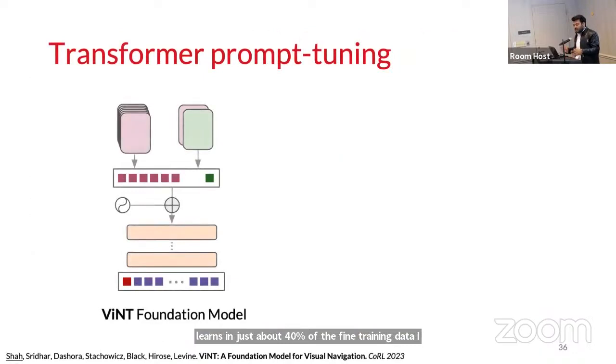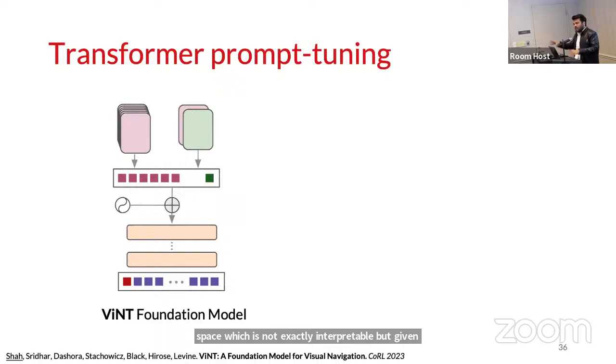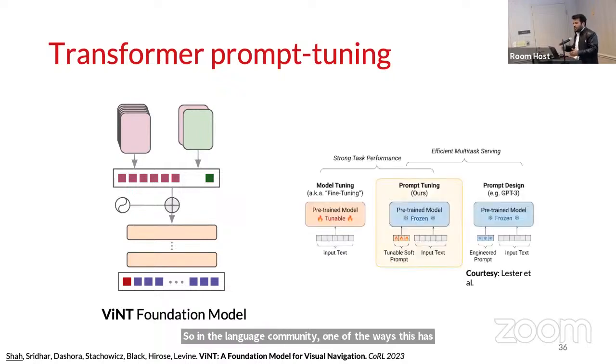Okay, so we talked a lot about this architecture and lots of things it can do. One last thing I want to touch upon, which I found really cool, was this is a transformer, and the reason we like transformers is they have a token space which is not exactly interpretable, but once you give it some tokens, it'll do the attention magic and start working. So in the language community, one of the ways this has been working is you prompt these models to learn something nice, and then you steer the outputs using these prompts. So the idea behind prompt tuning came out, in which you can have a learned prompt or soft prompt, which can be used to adapt the model without fine-tuning the whole thing end to end. This makes a lot of sense when your models are billions of parameters and you don't want to do full model fine-tuning, and that's where low-rank adapters came around and soft prompts came around.